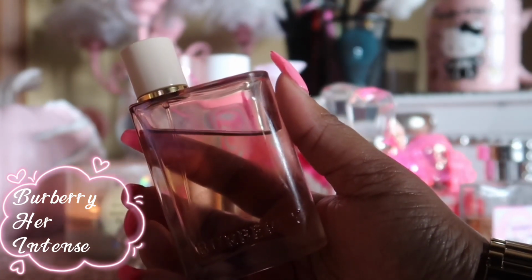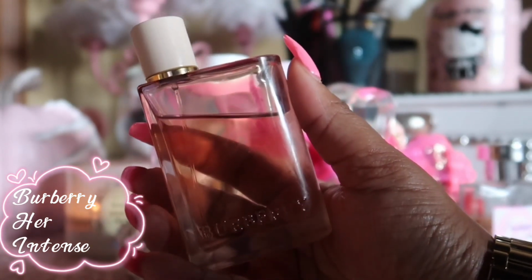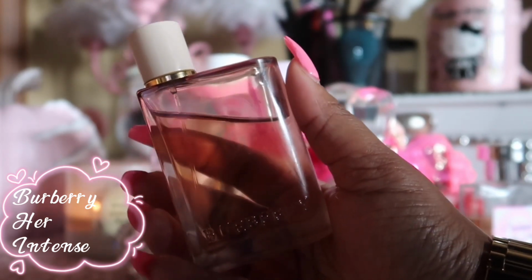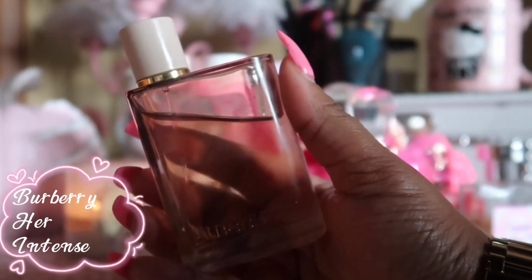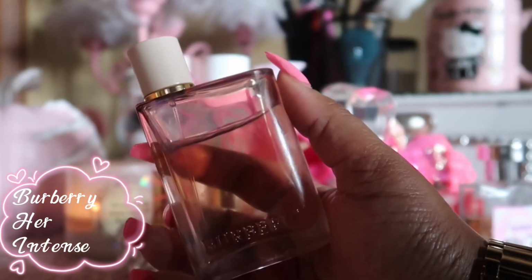They say jasmine, red fruits, blackberry, and benzoin. This, to me, I do believe that this has strawberries in it. It's sweeter than Burberry Her. It's like way more, I feel like, fall-like. Burberry Her gives me more of a spring summer, and this one is more syrupy. Although I do enjoy both of those fragrances. I enjoy the regular one and I really enjoy this one.